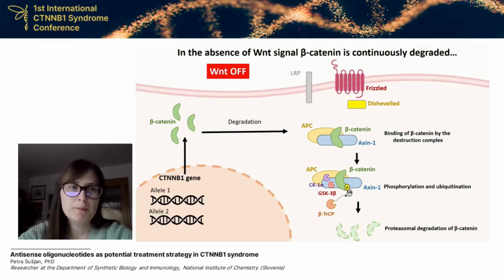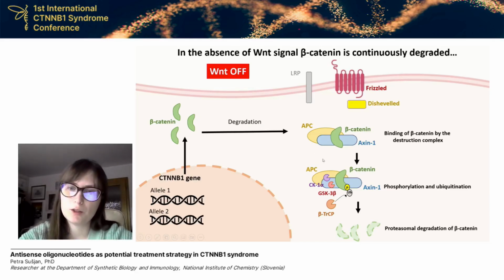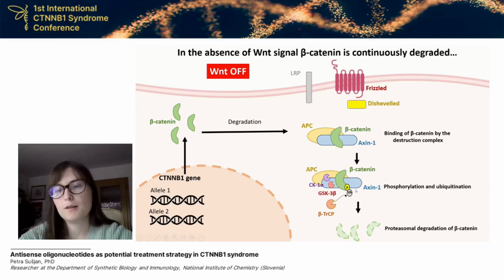How can we utilize the knowledge of the biochemistry behind the beta-catenin function to implement our antisense oligonucleotides? So we have to know, and it has been discussed in previous talks, that in the absence of the WNT signal, beta-catenin is continuously degraded. Namely, it is bound by this so-called destruction complex, whose role is to phosphorylate it and lead to its ubiquitination, and ultimately it is degraded on proteasome.